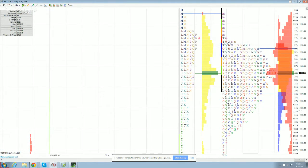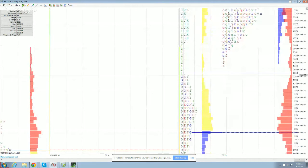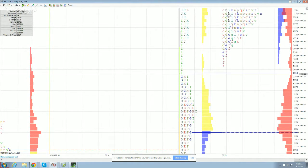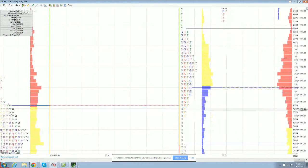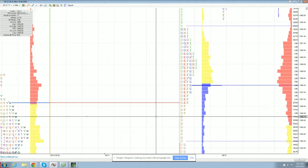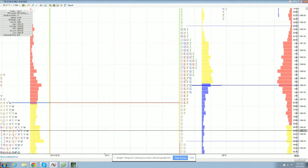Okay, so this was the end of the day action. Yesterday was a true trend day up, right? And I put it out early. So take a look at bracket I. We got some single prints down here left at 1962.5, 62.25. And here's bracket D. This was all the mid-afternoon, and in bracket D we have single prints from 1955.75 down to 1954.25, right?